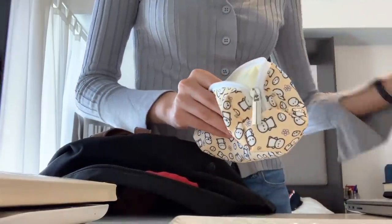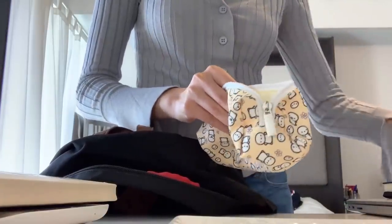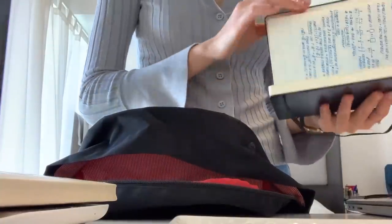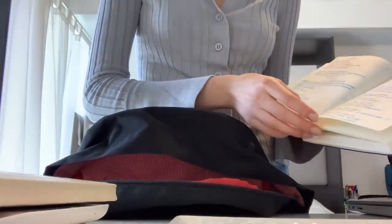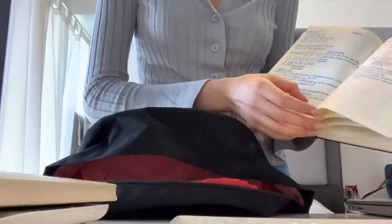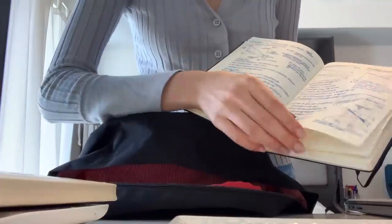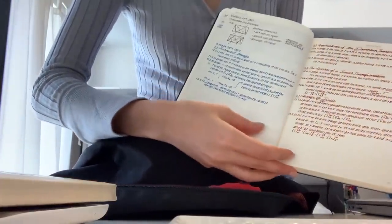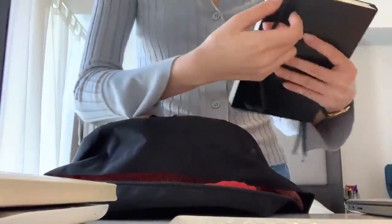And then I'm bringing my Muji Gel Pen in 0.5, as well as my Energel Clena in 0.5. I'm also bringing my Leuchtturm notebook. This is where I do most of my studying and note-taking. I use this for all of my courses. This is health economics, and then still health economics, and then now we're in math. So it's just a concoction of different courses.